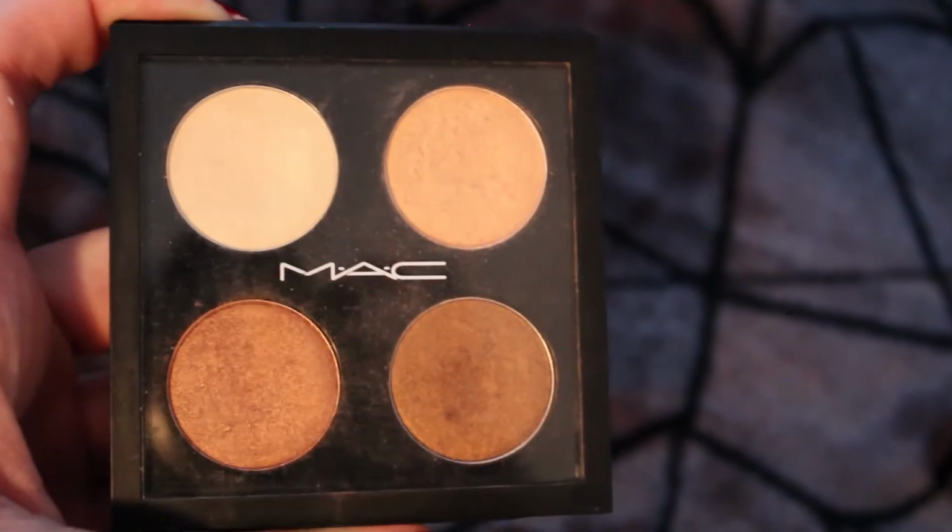It's just getting a little bit older, and I do love panning MAC stuff because at the end, whenever you have 6 items that have been used up, you get to turn in, you get either a free lipstick or a free shadow. It depends on the store that you go to. So I have one more trio of the smaller palettes.